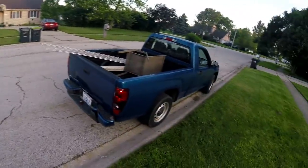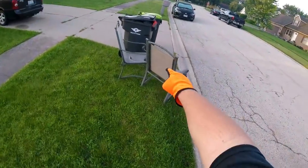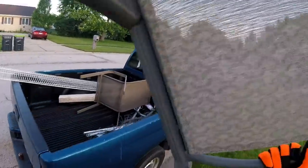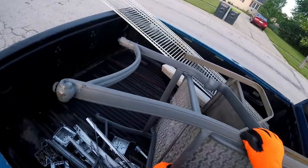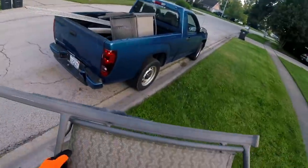Good morning. That's a good find. Get in my truck. I said, get in my truck. All right, now how best to place these guys. Yeah. Got some aluminum.